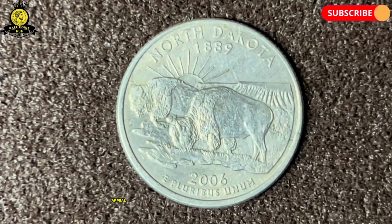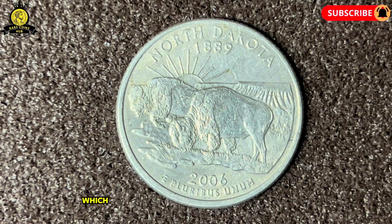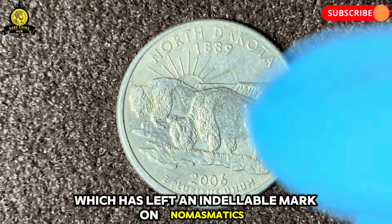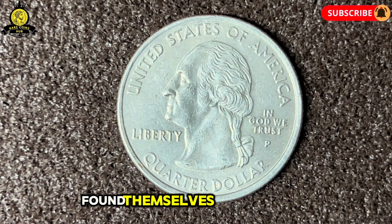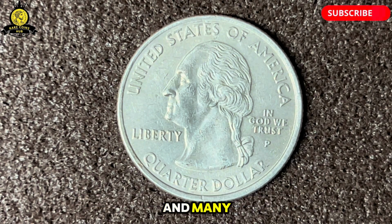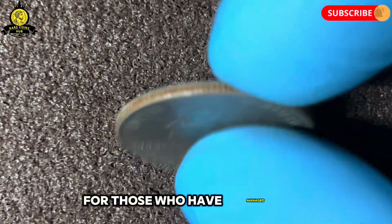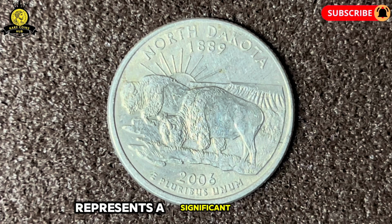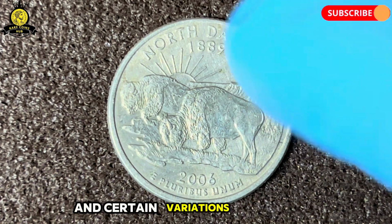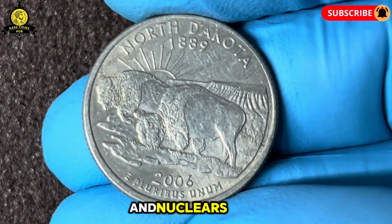A coin's collector appeal is often linked to the popularity of the 50 State Quarters program, which has left an indelible mark on numismatics. People who were not traditionally coin collectors found themselves drawn to this program, and many began to collect state quarters from across the country. For those who have managed to collect the entire series, the North Dakota quarter represents a significant milestone, and certain variations of this coin are highly sought after by both seasoned collectors and newcomers alike.